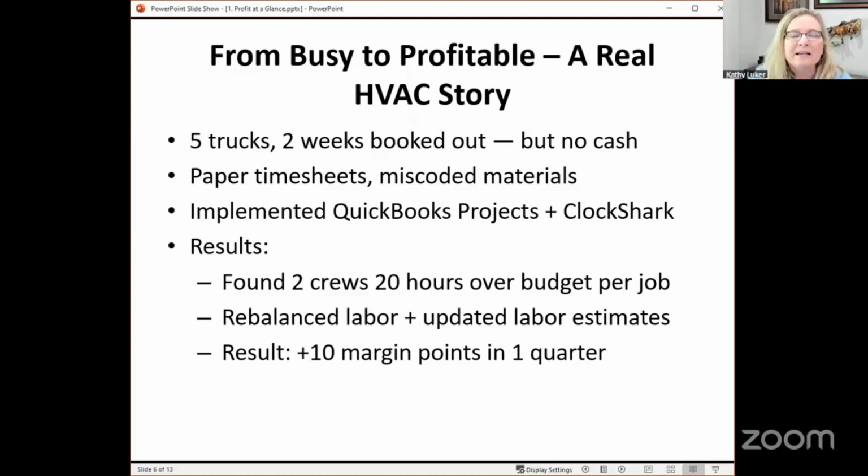When we dug in, here's what we found. There was no live job costing. Labor was tracked on paper timesheets, materials were dumped into supplies, and no one could tell if an install was profitable until weeks after completion. Once we built a job costing system inside QuickBooks Projects, linked it with their time tracking, and trained techs to log hours by job, things started to change immediately.